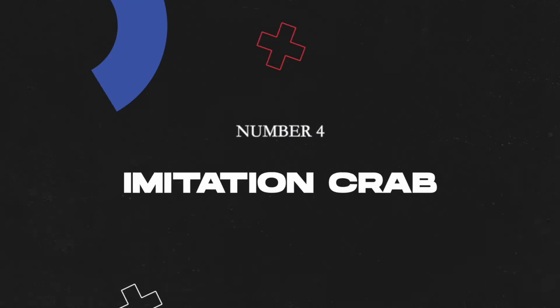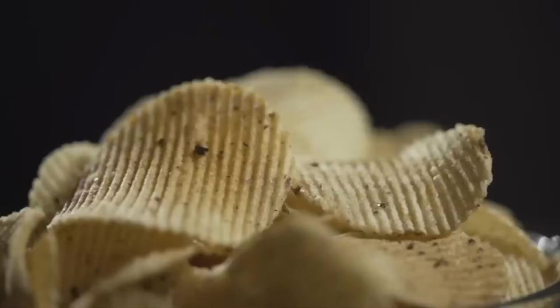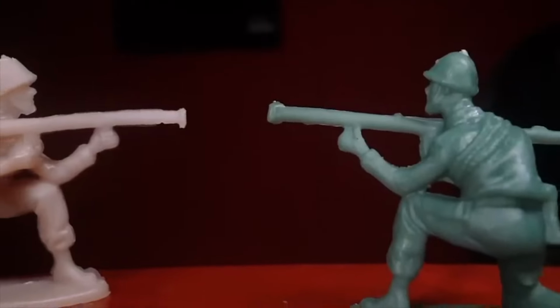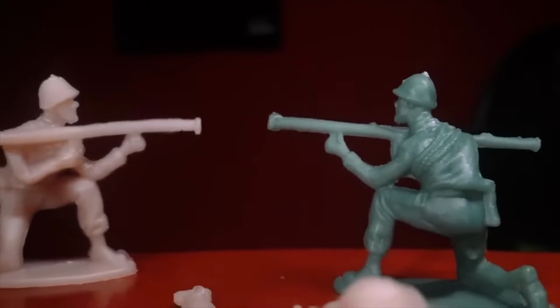Number 4, imitation crab. Now, number 3, Pringles, the oh-so-addictive potato chips that we love to munch on during our hunger strikes. But did you know that these crunchy treats might not be what you think they are?